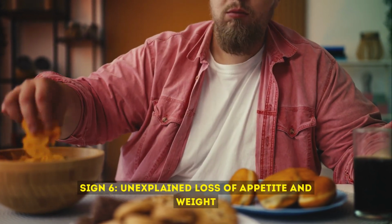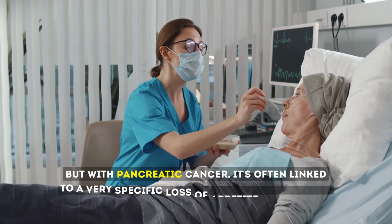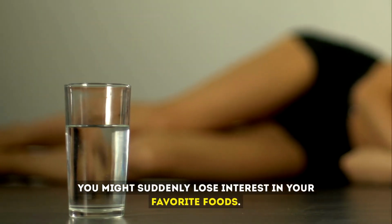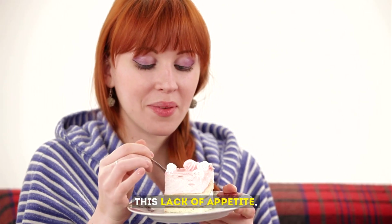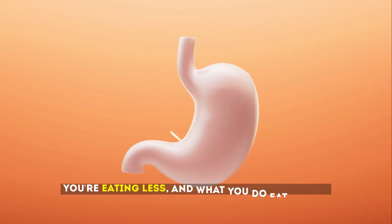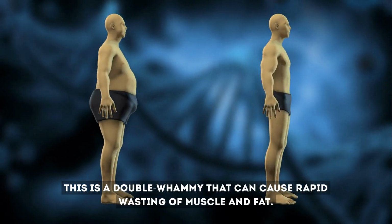Unexplained loss of appetite and weight loss. Like stomach cancer, unexplained weight loss is a hallmark sign, but with pancreatic cancer, it's often linked to a very specific loss of appetite or a change in taste. You might suddenly lose interest in your favorite foods. Things might taste bland or off. This lack of appetite combined with the poor digestion we talked about leads to significant and unintentional weight loss. You're eating less, and what you do eat, you're not absorbing properly. This is a double whammy that can cause rapid wasting of muscle and fat.